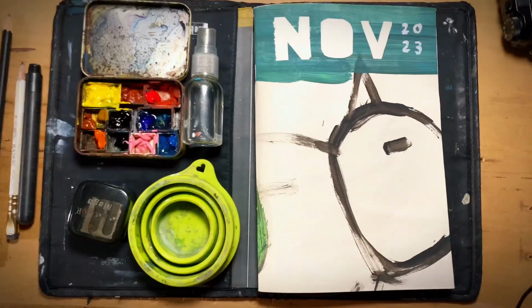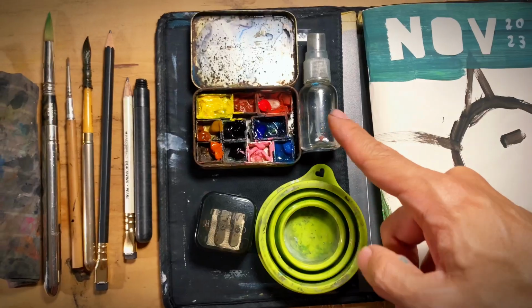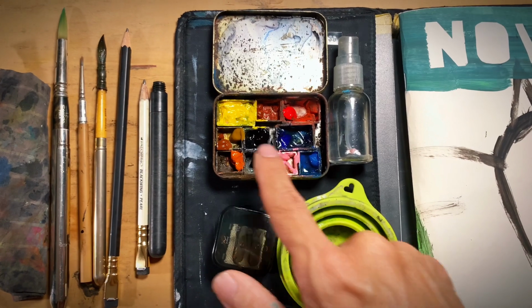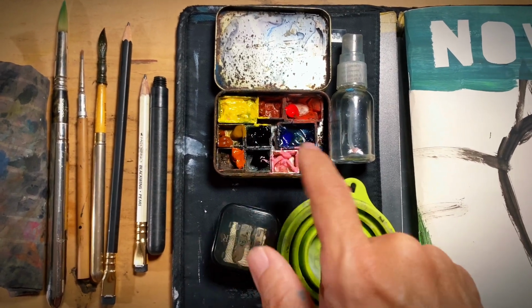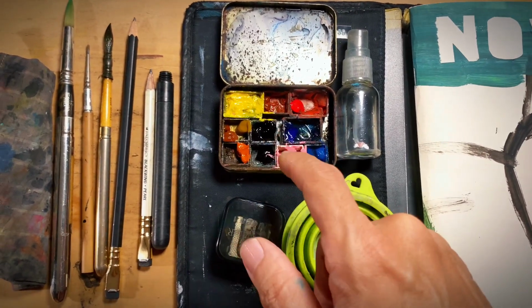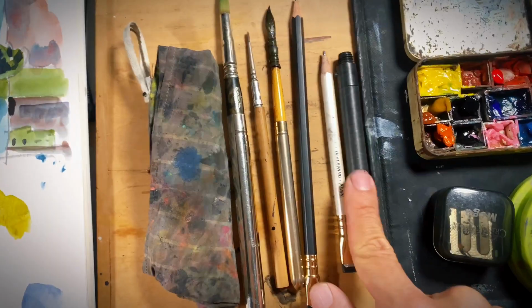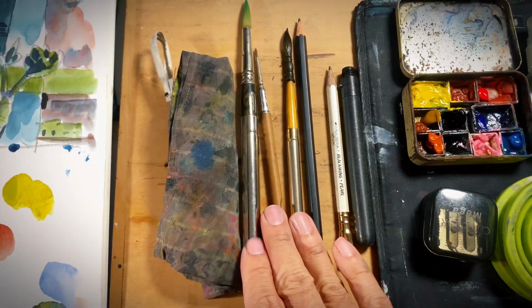So right now I'm packing to go, and this is what I'm gonna bring. Just this small sketchbook, water container, sharpener, water container, watercolors, Daniel Smith and Holbein and Winsor Newton paints all just put together like that. Kakimori nib, 2 pencils, 3 travel brushes.